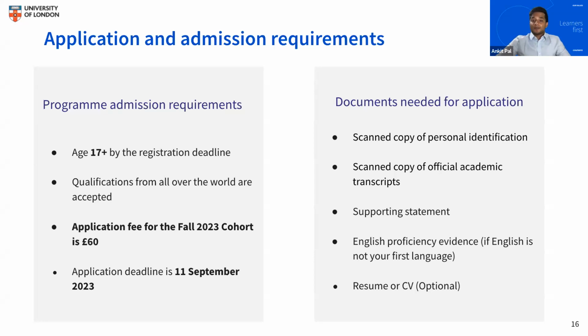Applications are now open, and the deadline for the application is September 11th. So make sure to do this as soon as possible. It can take the university up to 15 business days to process your application. The application fee for the 2023 cohort is £60 only.